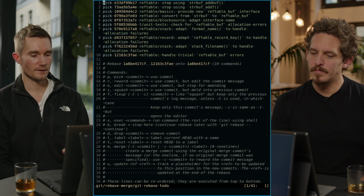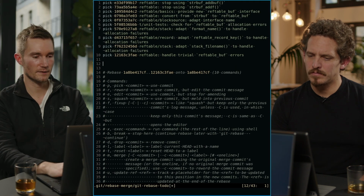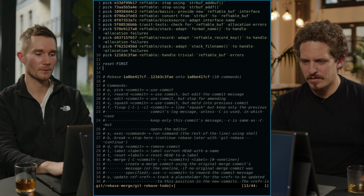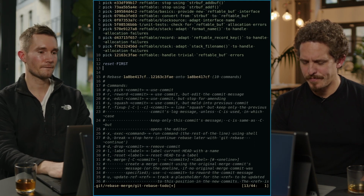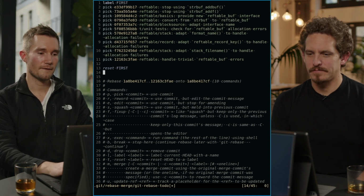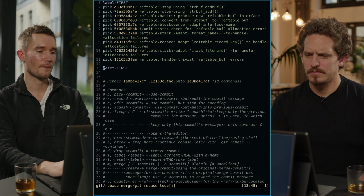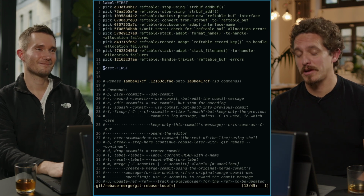So you would say, for example, over here, you first only have a couple of picks, and then you reset to the first commit, reset to first, and then you would pick another couple of commits. And you can also label stuff so that you can say label first, then you do a reset first, and it basically goes back to that first label. And now you can apply another set of commands over here, or another set of commits. Boy, I did not know any of this. You're teaching me a lot about interactive rebase right now.